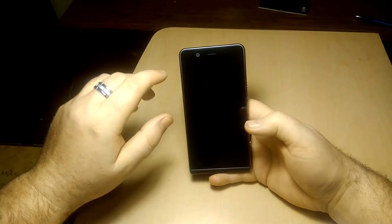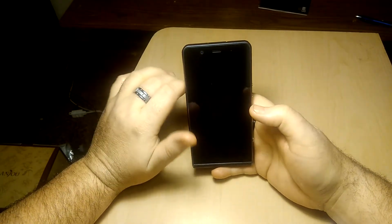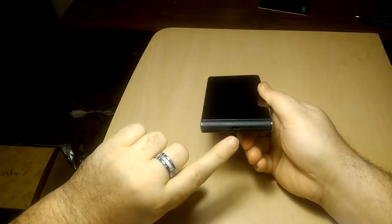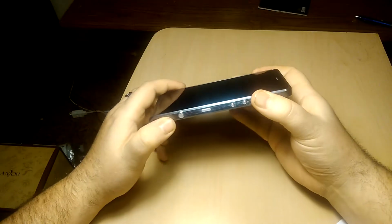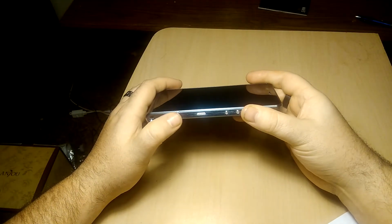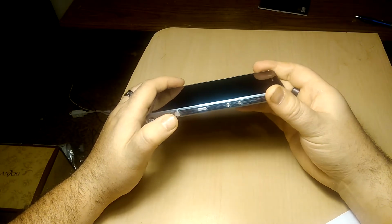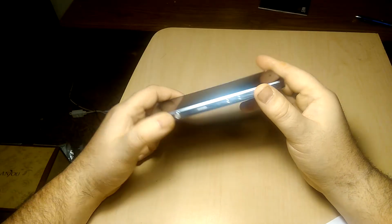Now in the front you have the camera, you have the flash, you have your speaker there. Top you have your 3.5 millimeter headphone jack. Like I said, it's Type C charging. And here's for when you're taking pictures. You tap it once, it won't do anything. You tap it twice, it'll go into your camera. Then you got your power button, volume up and down. And you look on the sides here.